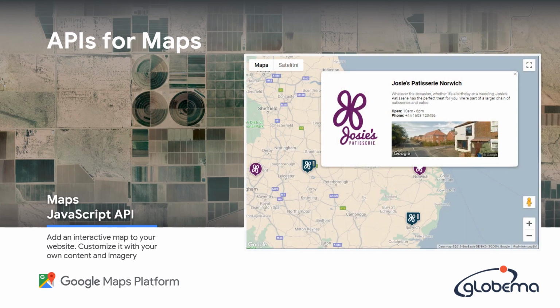You can build customized, agile experiences that bring the real world to your users. For instance, with Maps JavaScript API, you can add an interactive map to your website. You can also customize it with your own content and imagery. It is a very powerful API with almost endless possibilities.